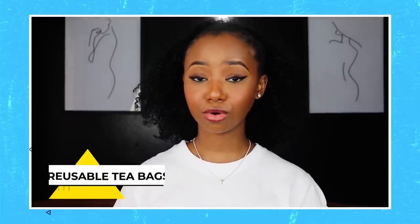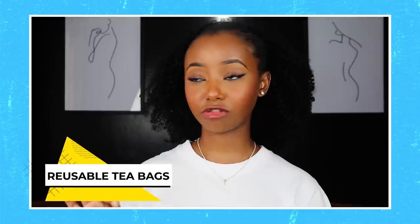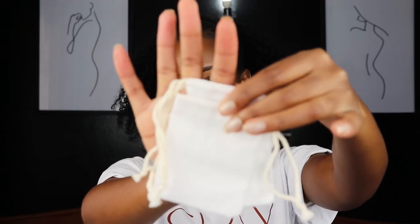Okay, so for this next item, I have to admit that I got it because I was like, excuse me, what? They are reusable tea bags. Yep, you heard me right, reusable tea bags. They're from the same brand as the reusable metal straws. And I don't know what I was expecting, but it was not this. This is what I got in there.